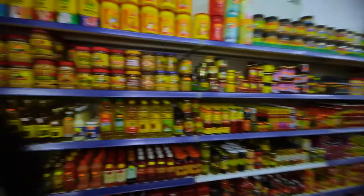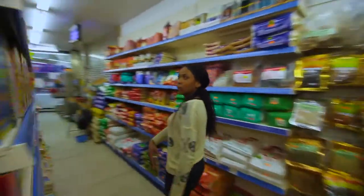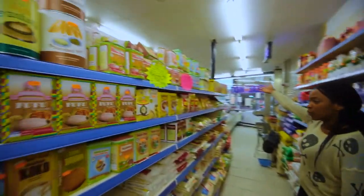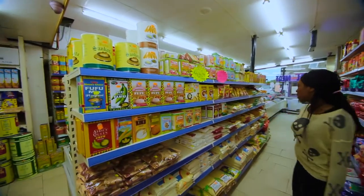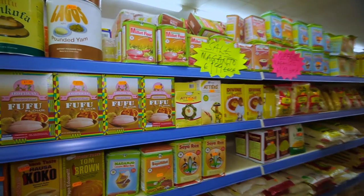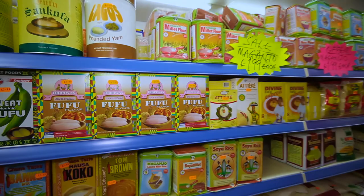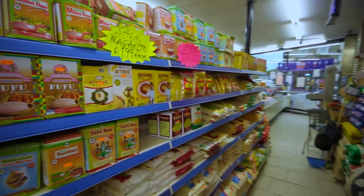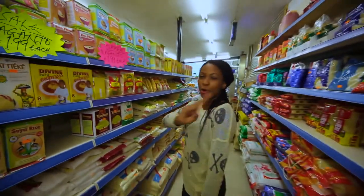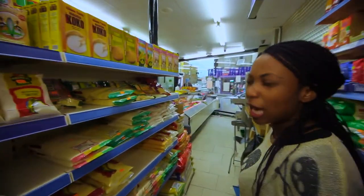Come here, I'll show you something. Come on. We have maganjo, soya, millet. This maganjo is on offer. So I see fufu here. Yes, we have fufu, we have everything. And our prices cannot get beaten. Yes, we are the best prices in England and on West Green Road.